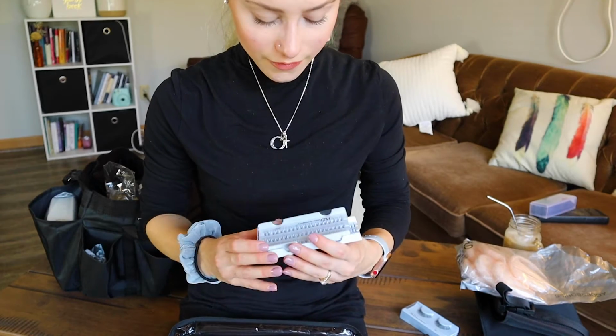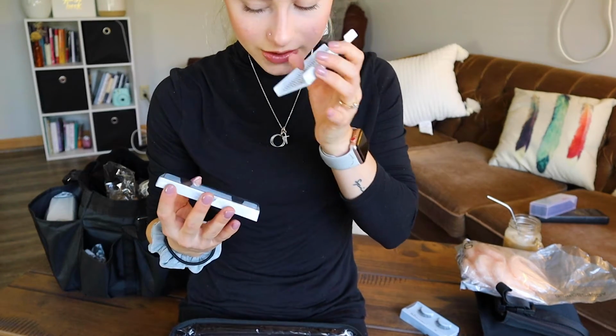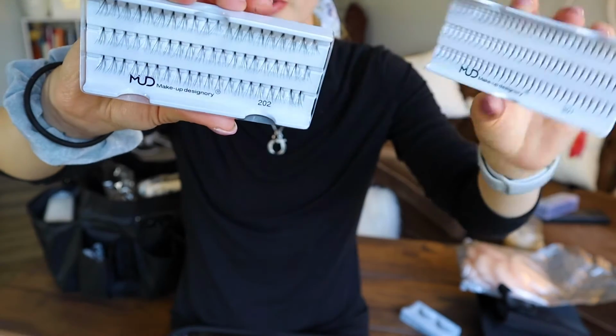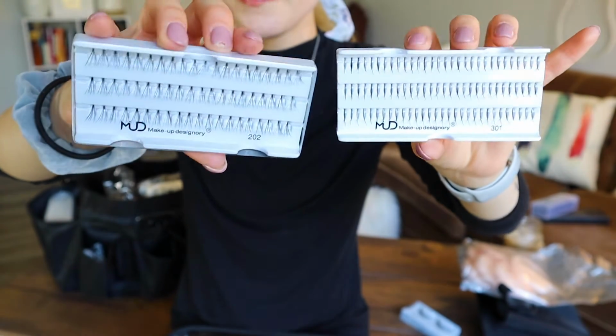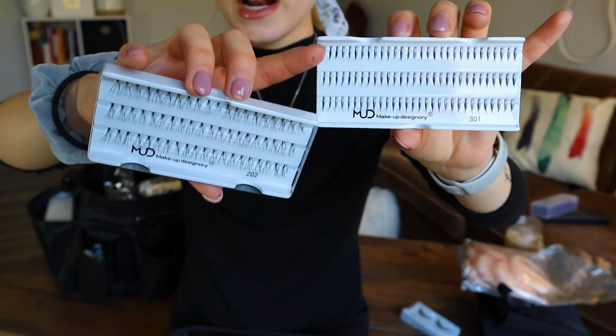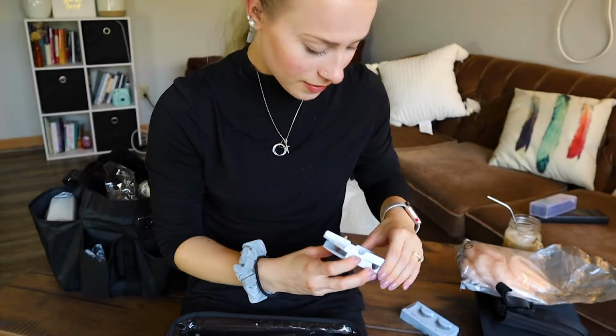And then we have 2 sets of single lashes, and this is 301 and this is 302. 302 is a little bit more dramatic. This is a little bit more natural. I don't know what happened to the top of that one though, so that's unfortunate.